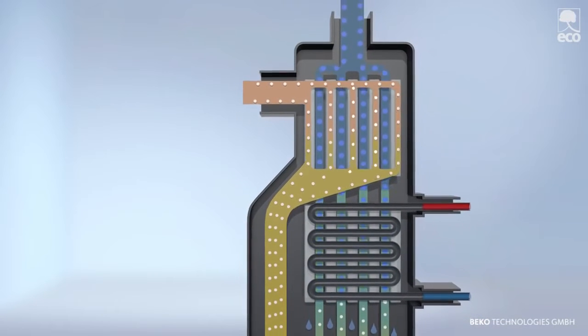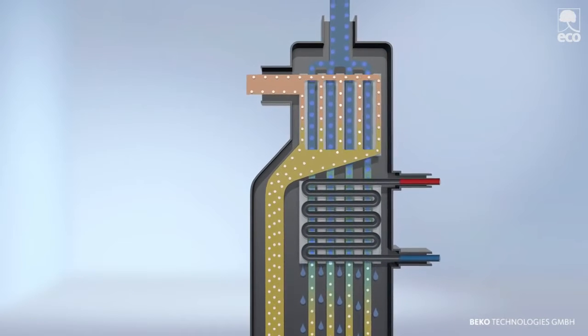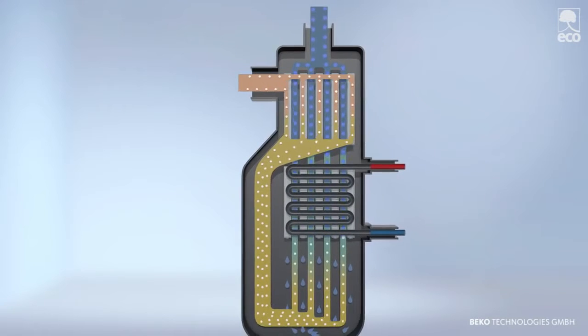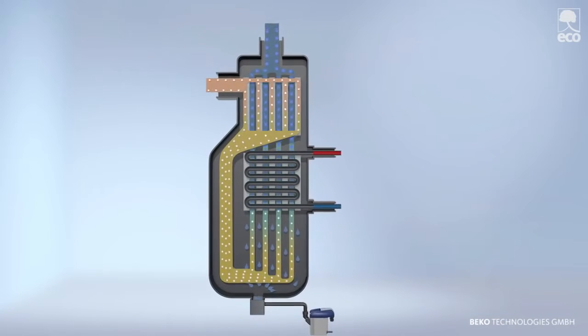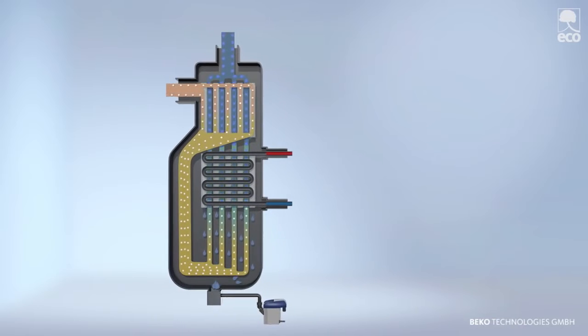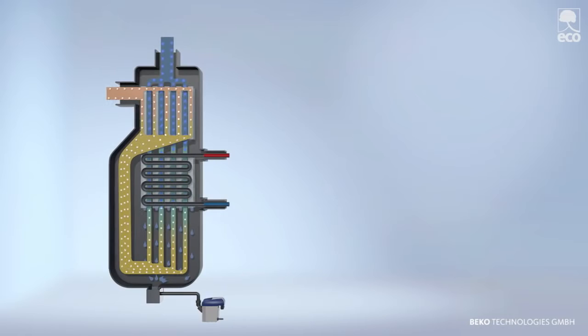The countercurrent principle used within the air-to-air heat exchanger already increases the drying effect and the energy efficiency of the DRYPOINT RA Eco. Thanks to the streamlined construction, the compressed air passes almost resistance-free through the vertical heat exchanger without noticeable deflection. This minimizes pressure loss, thus lowering the system's energy consumption.